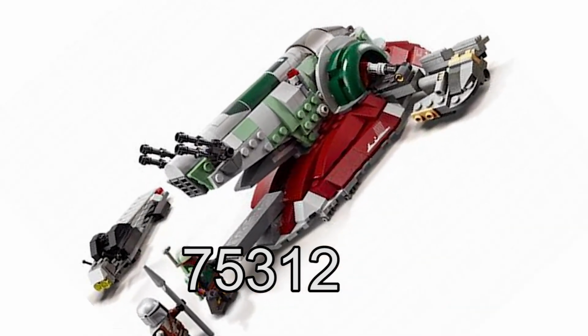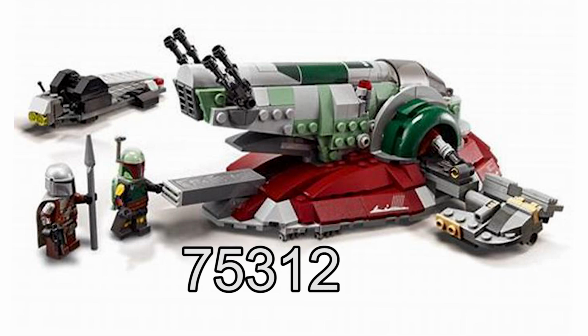Now, our next one is 75312 Boba Fett Starship. This goes for 593 pieces. Now, this set wasn't really good at all. The minifigures were just not there. Like, the Boba Fett was not there, and neither was the Mandalorian. And it sucks to see that they called it the Boba Fett Starship and not Slave 1.